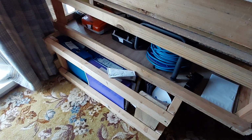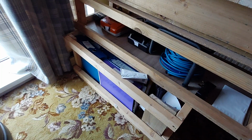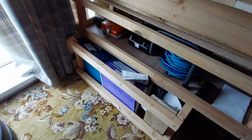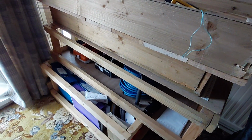Down here are my folders. I've been working on some books over a period of time, on and off, for nearly 28 years. So I've got all those down there. Hopefully going to get them published. I've got some of them up to the standard of wanting to get an editor, but I can't afford it.